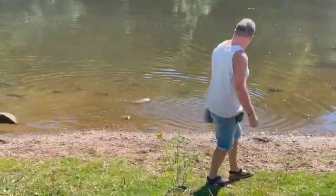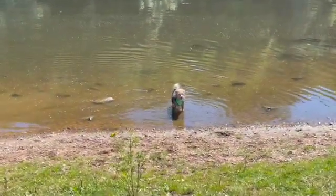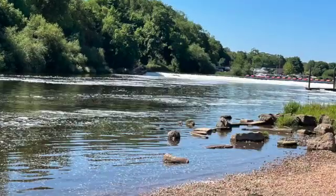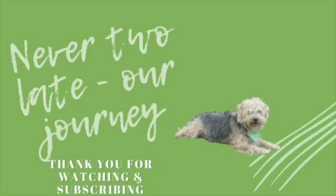Over her eyes. That's better. The weir, which is a horrible weir.